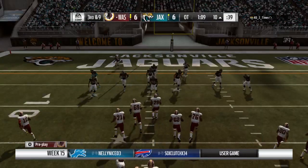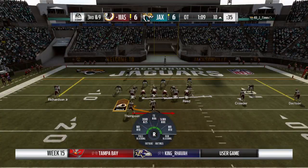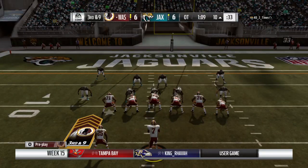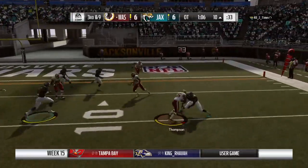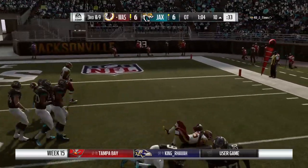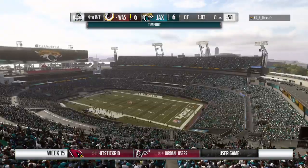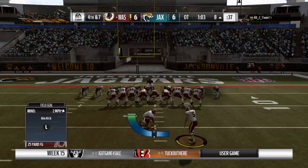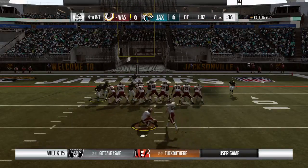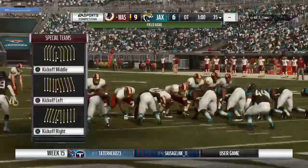Coming up on a 3rd and 9. Opening drive of overtime as they look to convert. They'll run it now out of the gun. And able to break one tackle, but then quickly brought down. And now we're going to get a timeout here called by the defense. It'll be their 2nd and final timeout, remember, here in overtime. We'll be back. And his kick is good.